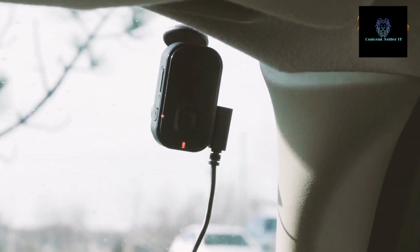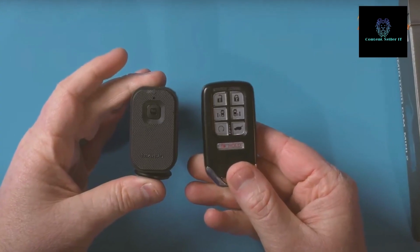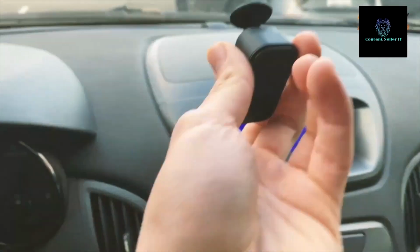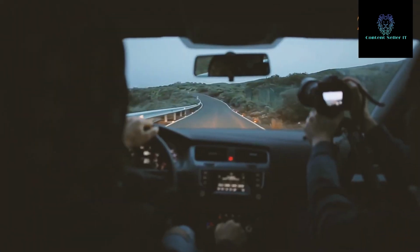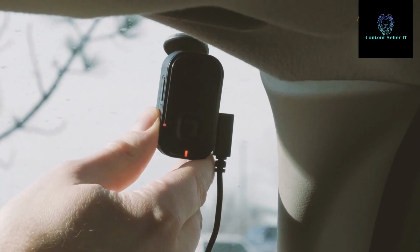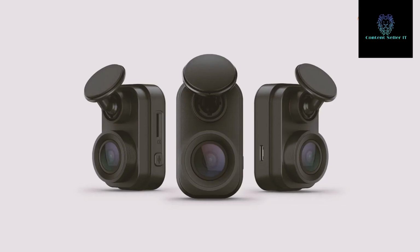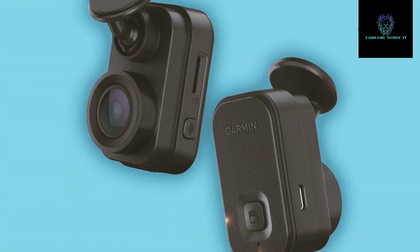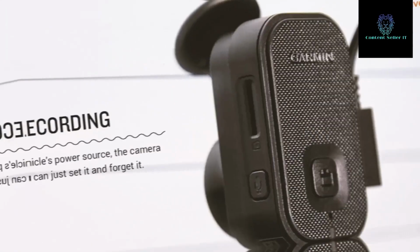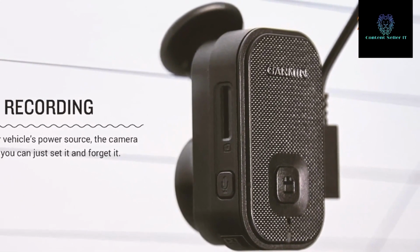The Garmin Dashcam Mini 2 is a car key-size dash camera that records 1080p video with Garmin Clarity HDR optics for crisp detail day and night. The wide 140-degree lens captures a broad view of the road ahead, ensuring that you don't miss any important details. The camera mounts discreetly behind your rearview mirror and goes virtually unnoticed, automatically recording and saving video of incidents.